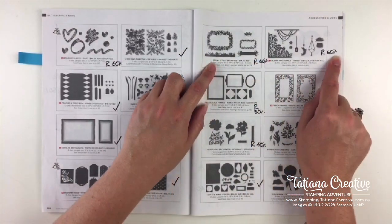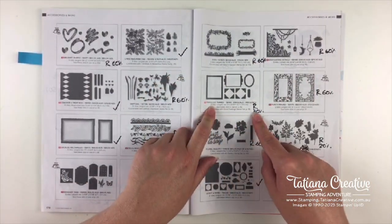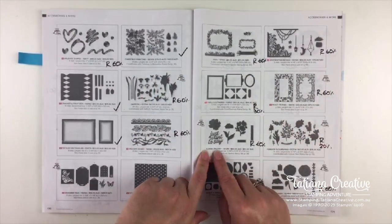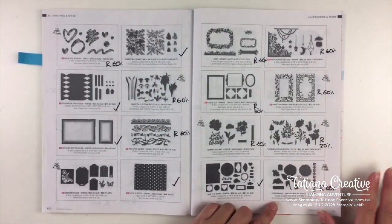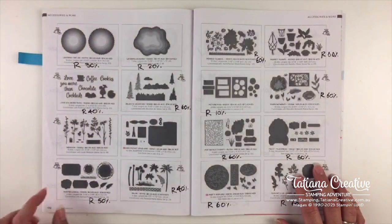Enchanting Details is retiring 60% off. Fabulous Frames is retiring 30% off. Fancy Frames is retiring 60% off. Floral Gallery retiring 60% off. Forever Flourishing will retire at 20% off. The Hydrangea dies will retire with 60% off.